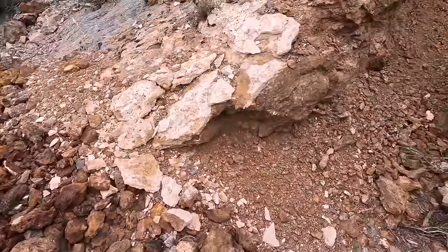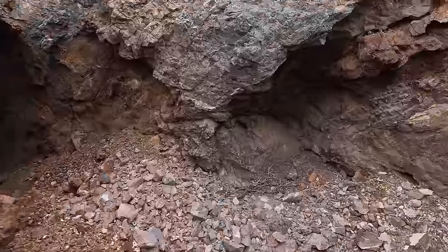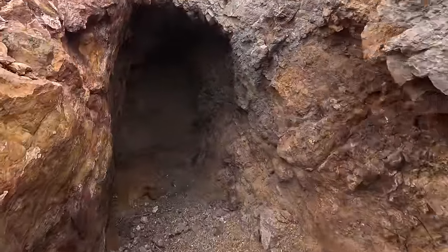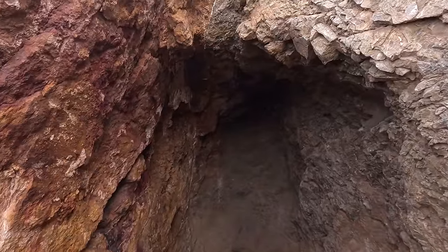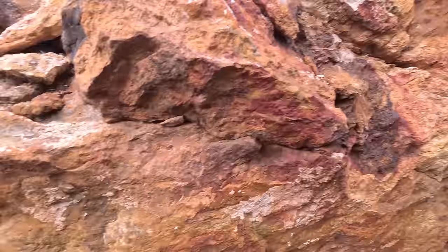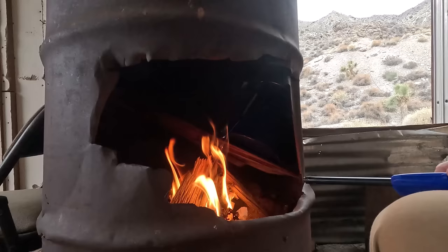Beautiful stuff. Don't think this is gonna go too far. Yep, that looks like the end of it right here. Yeah, super nice and red. All right, time to head back to the cabin and have some supper.